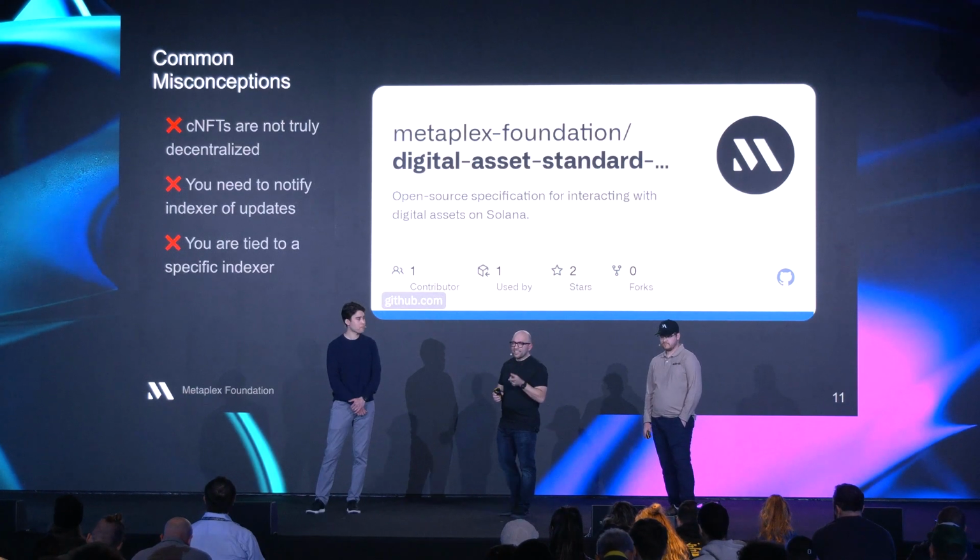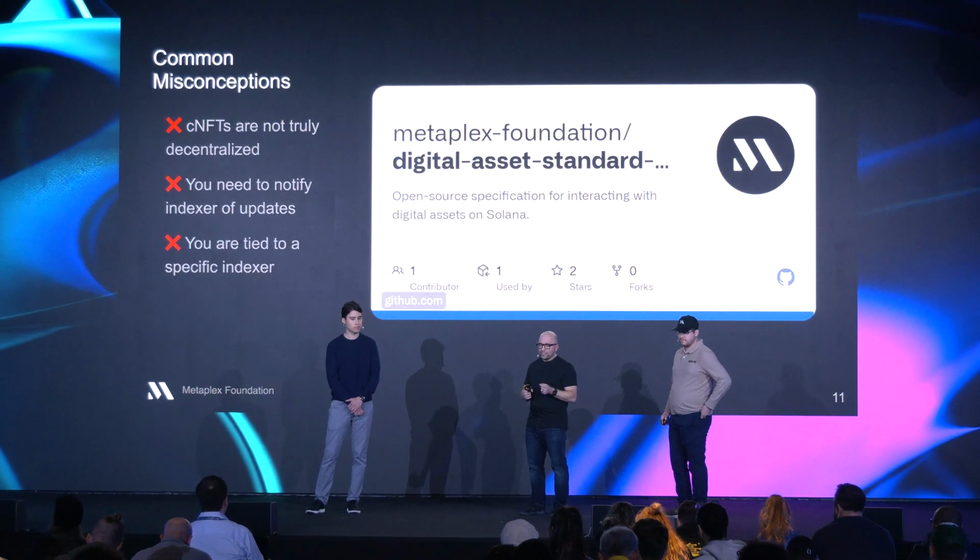Okay, next I want to hit a couple of misconceptions about CNFTs. The first is that CNFTs are not truly decentralized. There's this perception that if your RPC provider goes down, maybe the data's lost. But as you saw earlier, it's all there in the ledger. It can all be replayed. So this first misconception is just not true.